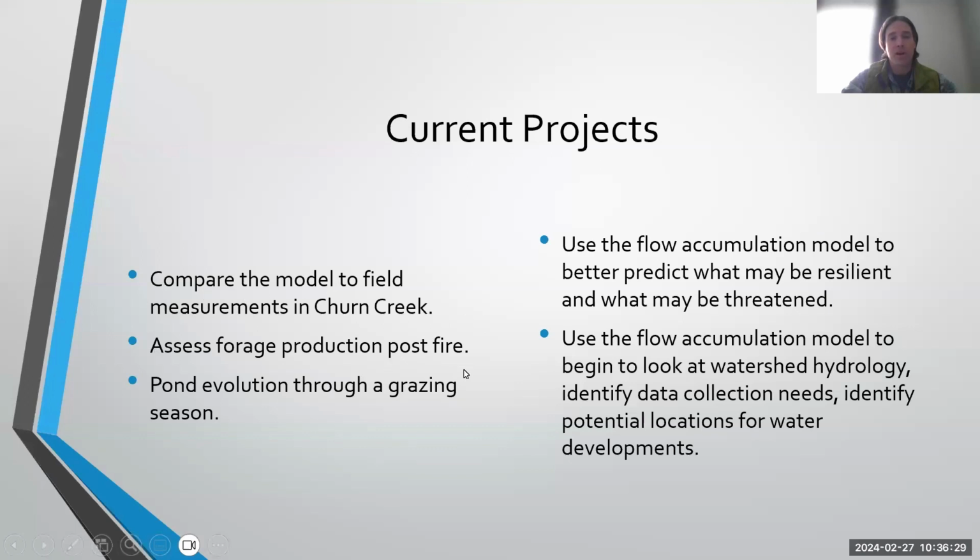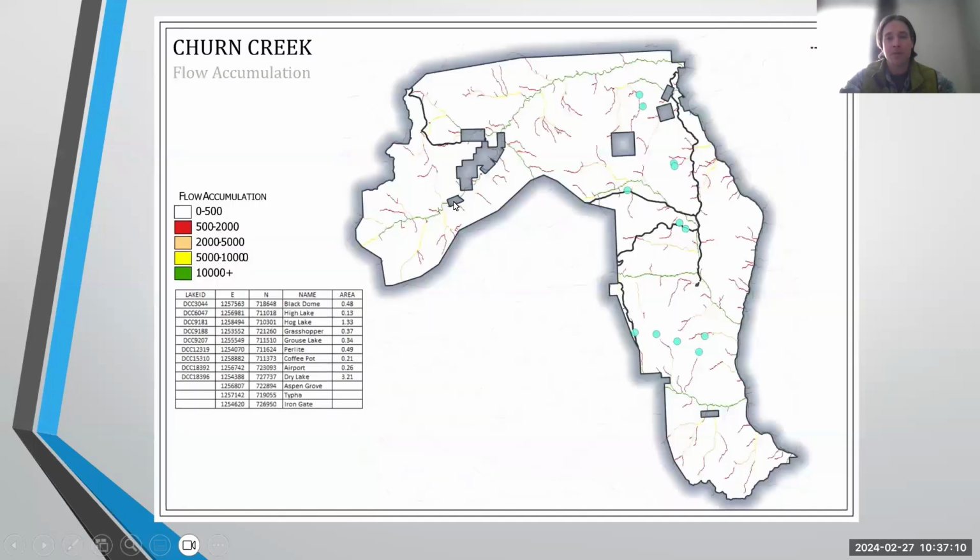Also, we're assessing some forage production post-fire out there with BCIT, and that's going to assist with this pond evolution through the grazing season. They're also doing some on-the-ground, in-field measurements of the area, and then we're comparing those to the model. We want to be able to use a flow accumulation model to better predict what may be resilient and what may be threatened. And we also want to use this to begin to look at watershed hydrology, identify what data collection is required to improve that flow accumulation model, and to identify potential locations for water storage and water developments, especially as they're related to livestock grazing. So here's an example of the Churn Creek, where they have piezometers located at these locations. And so we're able to overlay the flow accumulation model with those.